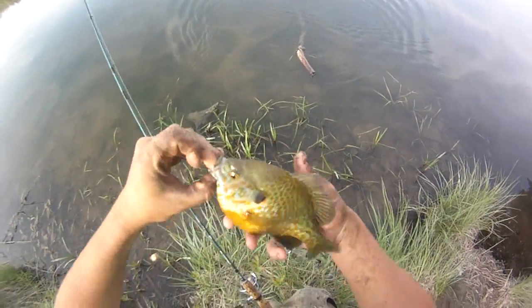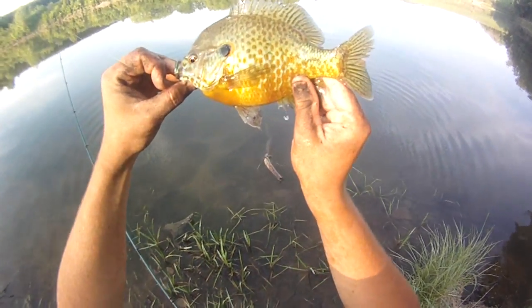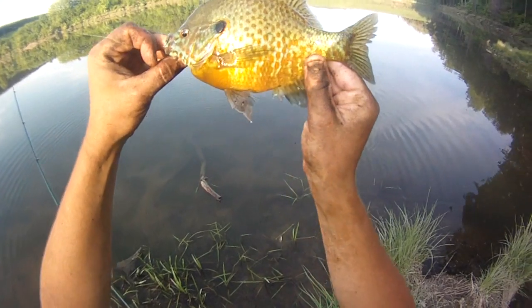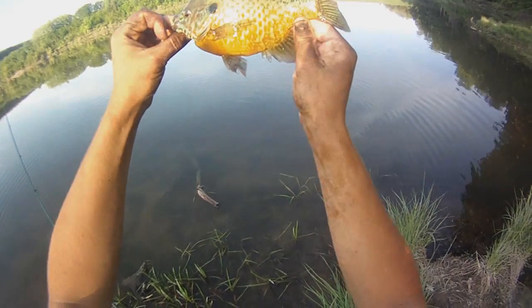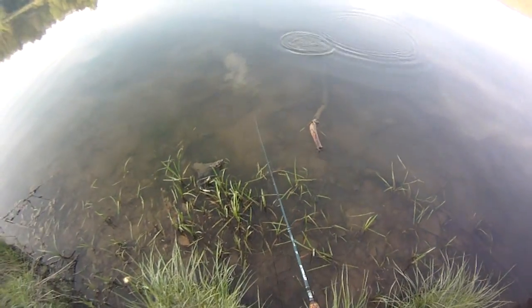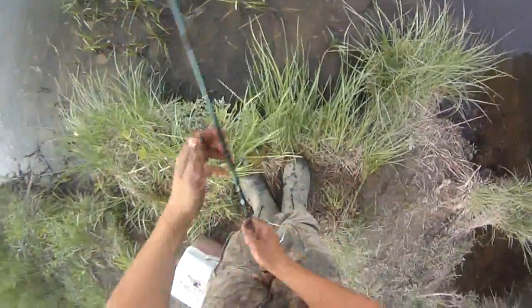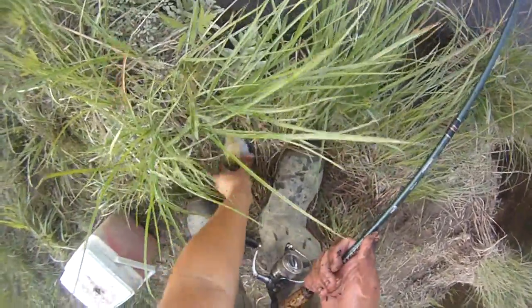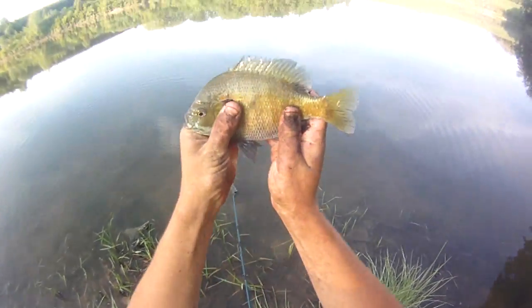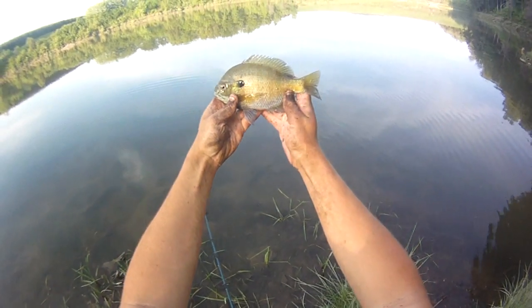Nice looking one. I don't know if that's a hybrid or pure pumpkin seed. Might be a hybrid. Maybe. Every single cast again. It's like I never hit this spot at all. These fish have never seen a hook before. Except I have hit this spot already 3 times today. I just don't understand. Must be the timing. Must be they're turning on because of sunset.